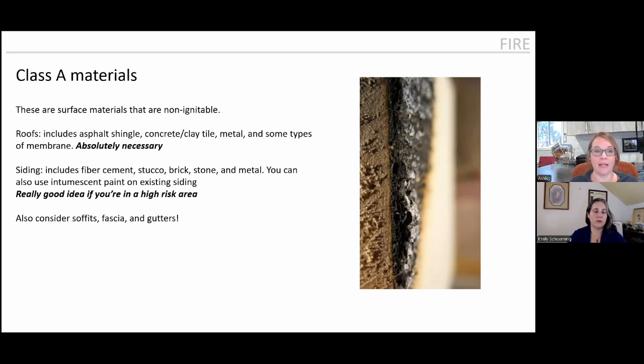If you're in a fire-prone area, and I would argue that just about any area could be fire-prone from our changing climate conditions, a Class A roof is an absolute necessity. Luckily, many of our roofs are already Class A. Asphalt shingles, which is what most people have on their roofs, are Class A. Concrete or clay tiles, metal, and even some types of roofing membrane are Class A.